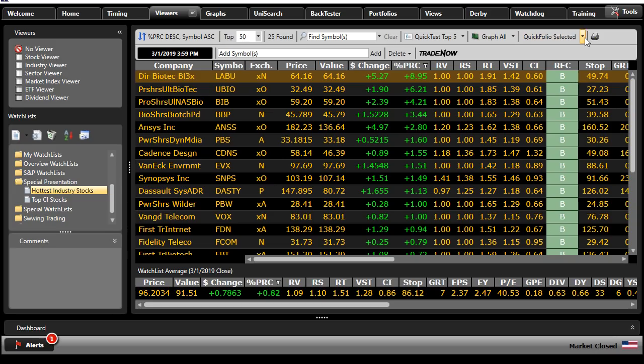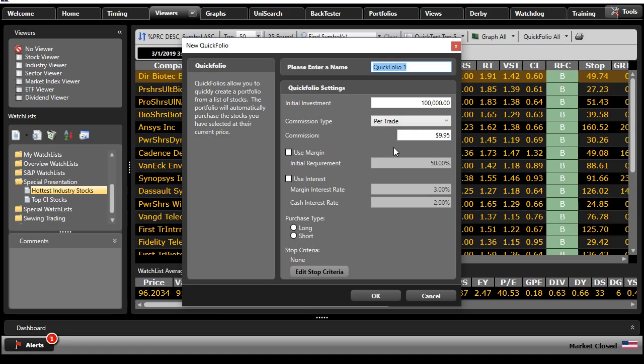I'm going to quick folio all of these, and I'm going to name this. Let's name this hottest industry stocks. I'm going to leave it at the initial investment of $100,000 per trade. I'm going to change that to a more realistic $4.95. All right? We're not using margin or using interest. I understand that these are all long stocks, so the purchase type is long.